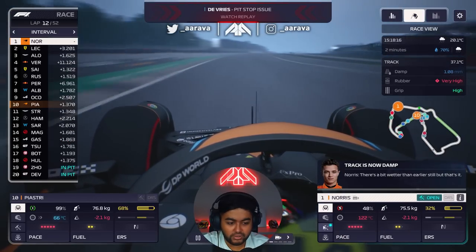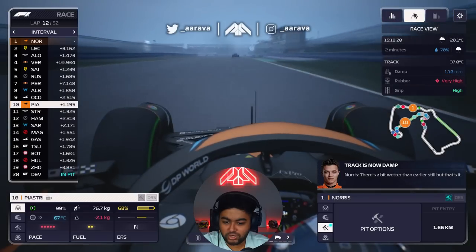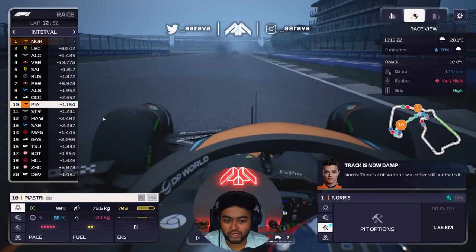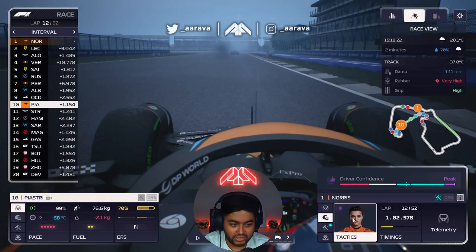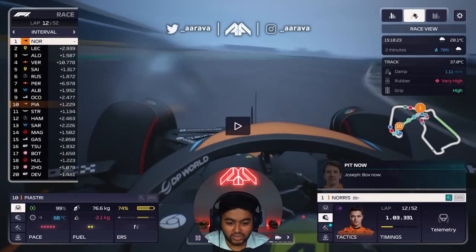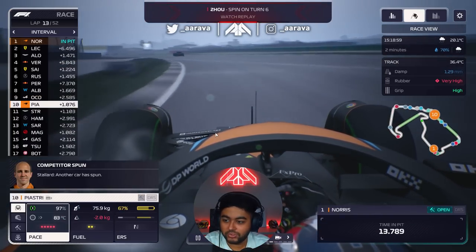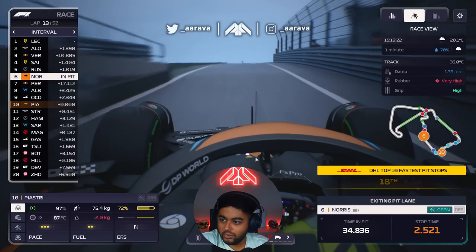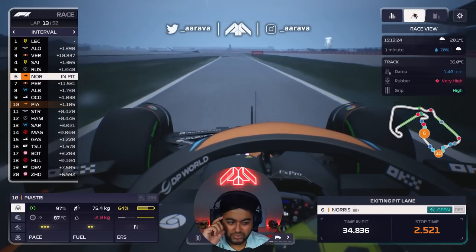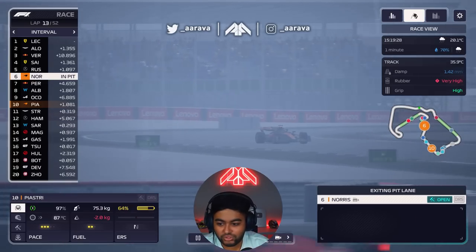Don't take risks. It's a bit wetter than earlier still. Yeah, that's fine. Pit in. What are you thinking? Where's Piastri? P10. Okay, Piastri came out in an okay position then. I mean, Lando's got peak confidence right now. Peak confidence for a man on dry tyres in the wet. Yellow. Don't know what for. Oh, Joe's spun on turn six. And Lando comes through. It's not an amazing pit stop, but it's 2.5. And he's actually ahead of Piastri.